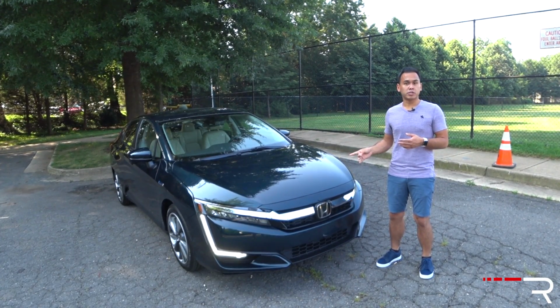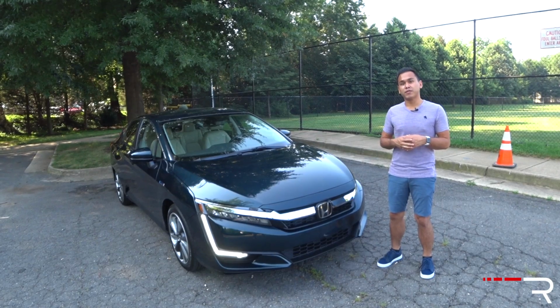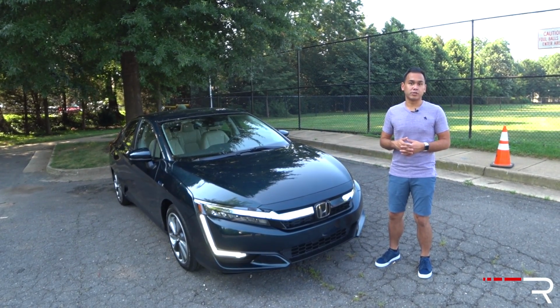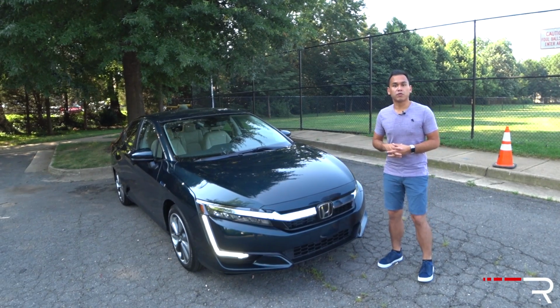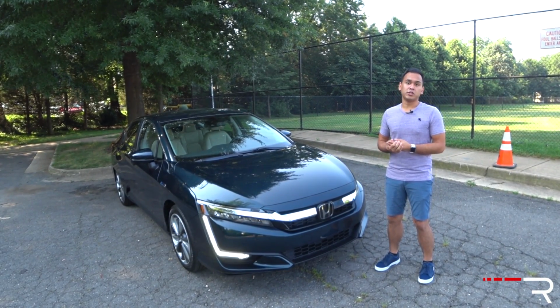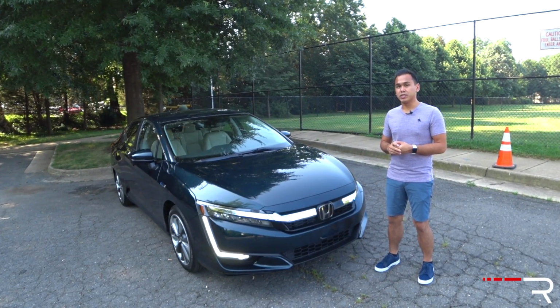And then if you guys purchase this car in America, you can also take advantage of a $7,500 tax credit from the feds, which will in turn lower this car to about $30,000, which makes it a pretty good option if you're looking for a comfortable, fuel-efficient commuter car that gives you the possibility of not having to use any gas depending on your actual commute distances.